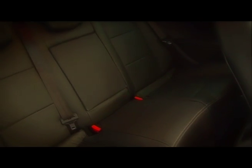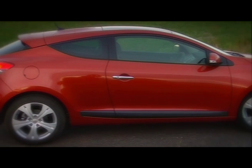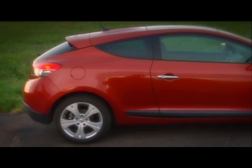In terms of space, they're saying that this car is comfortable for passengers. I hopped in the back. Legroom isn't bad, but my word, I hope you're not much more than 5'8". I'm 6 foot, and my head sits very firmly on the roof, and that's because of their long, rakish roofline to give you that coupe look.